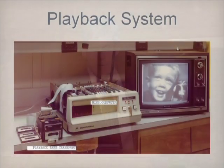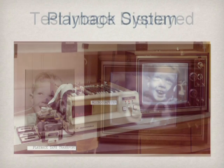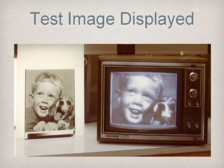So here's a picture of how it looked. And you can see the microprocessor system sitting in the center. On this side over here, you can see my photo album, the playback unit, and then the television set with a picture being displayed. These pictures are from the 1976 technical report. They are the only demonstrations I have of how the camera actually performed that were documented.